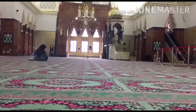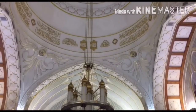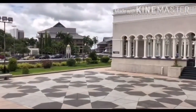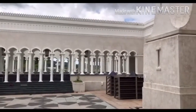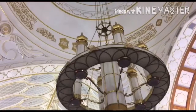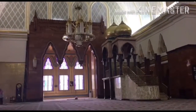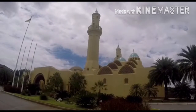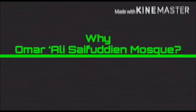The mosque interior itself is filled with elements of Islamic art, especially the calligraphy, flowers, and geometric design. The mosque can occupy about 3,000 worshippers. The mosque used many of the world's most elegant materials, including granite from Shanghai, marble from Italy, stained glass, and chandeliers from England. Amid the awe-inspiring architecture of this mosque, the growing numbers of beautiful and mesmerizing mosques cannot be denied. The detailed architectural designs emphasize the symbol of Islamic faith in Brunei.